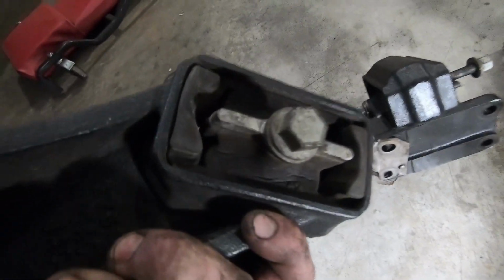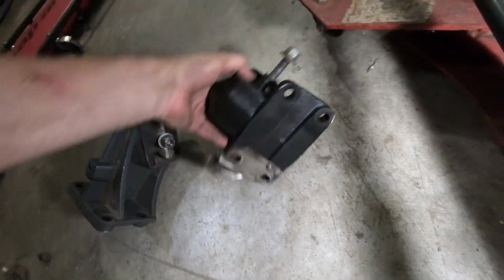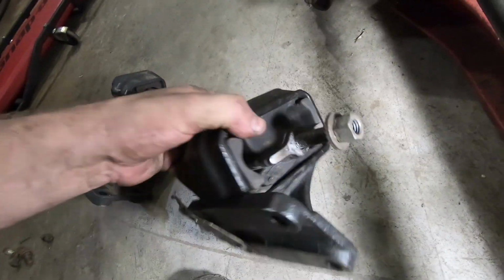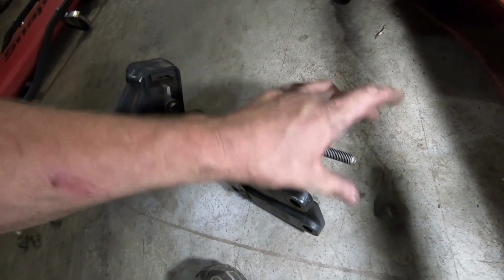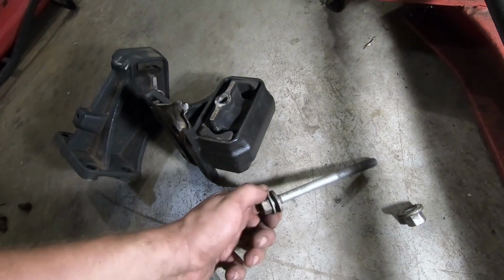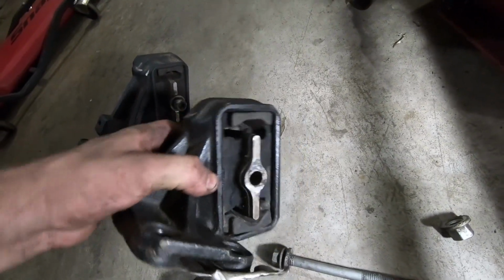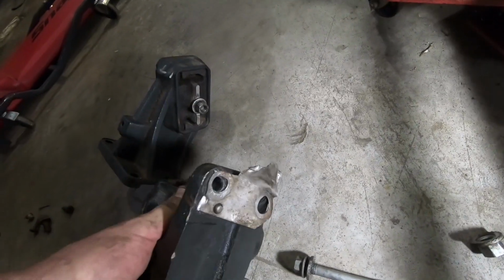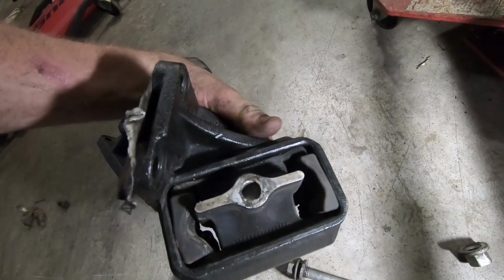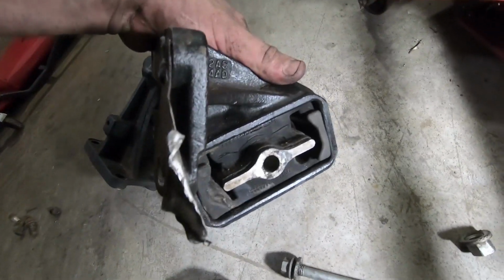This driver's side one does show a little wear, but it is not near as bad as the passenger side, which, when we looked at the bolt and saw that it was bent, kind of explains why. This was definitely getting moved all around and pulled. Well, I guess it would have been pushed down, I should say. So it's a good thing we did do this. That thing definitely does not look good.